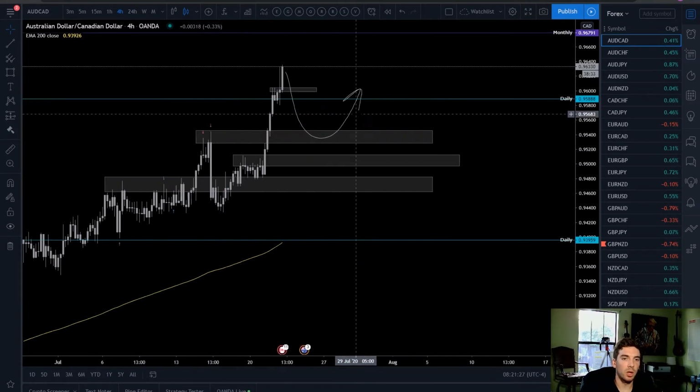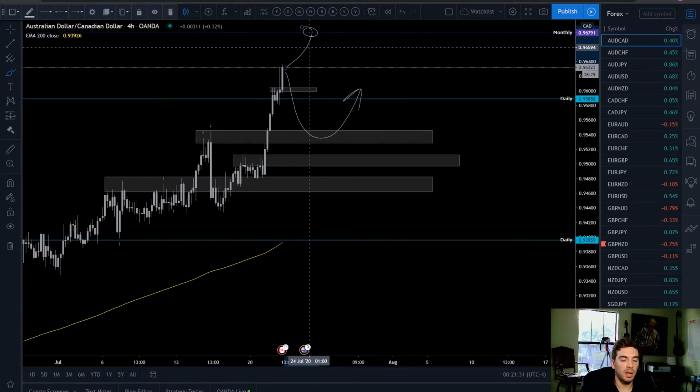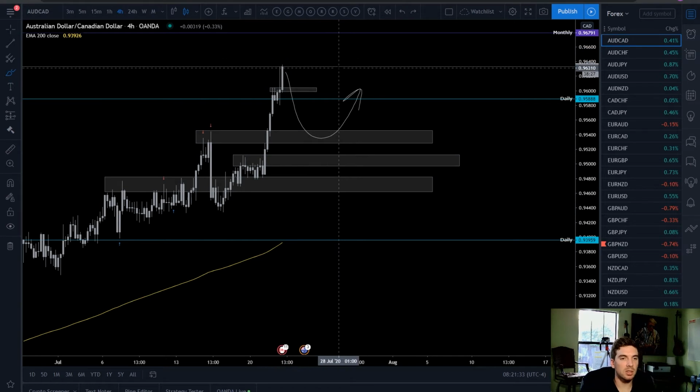Now, I'm not thinking we're going to get the pullback. I think it's just going to go straight to the monthly level right now, but that's okay. If it goes to monthly, it's whatever. Let's just wait for a good entry.